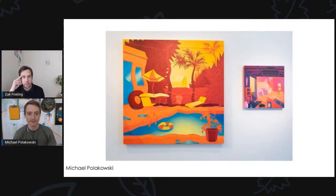So we're going to look at some of your artwork today. Then you're going to give us a little bit of a demonstration. So let's jump right in. This slide shows a couple pieces here. I kind of just chose this one to show the scale of your work. Could you give the viewers a guess as to how large these are, and then also introduce yourself and talk a little bit about your work?